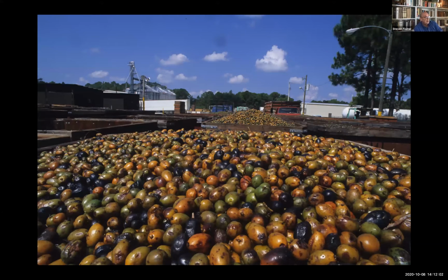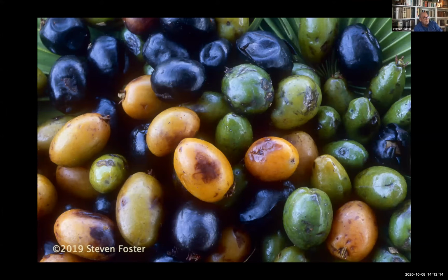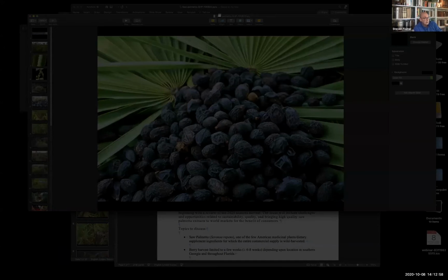And there's fresh saw palmetto berries coming into a drying facility and saw palmetto berries in a dryer. Basically there's developing awareness over the difference between different levels of ripeness. So there's an opportunity for industry like the American Herbal Products Association to educate pickers on the right stage of ripeness for a better quality product. Here you see so-called green ripe, orange ripe, and fully black ripe saw palmetto berries. And this is the dried saw palmetto berry that enters the market and is made into extract.